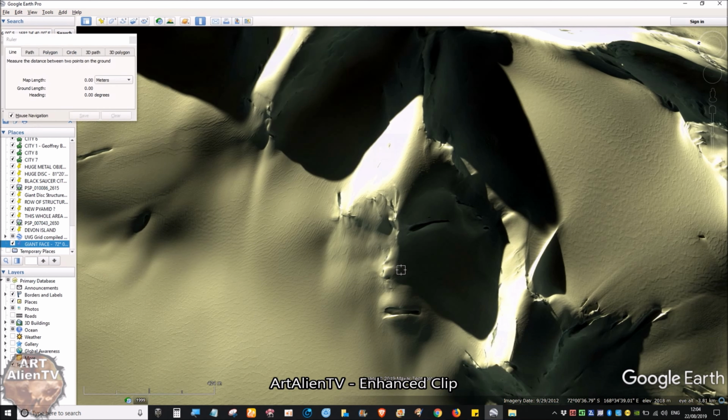Let's have it in meters. Let's start from the chin and go to the top here. It's approximately 1 kilometre. I mean, it depends where you measure it from.